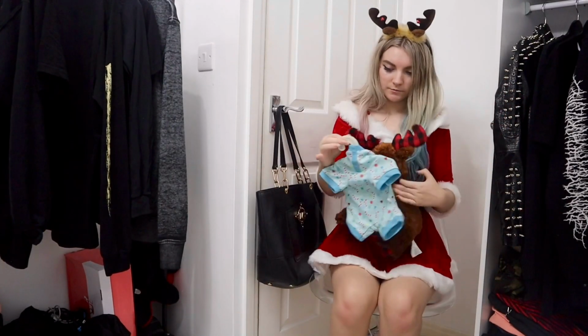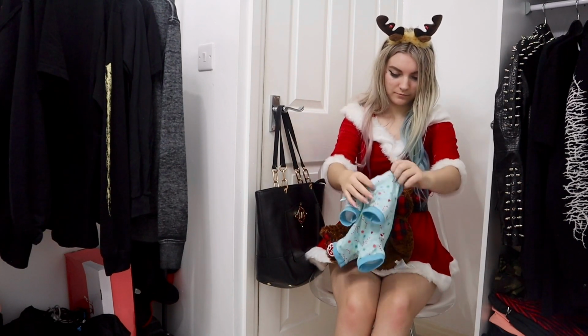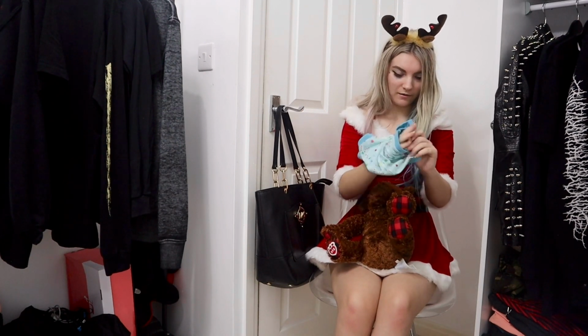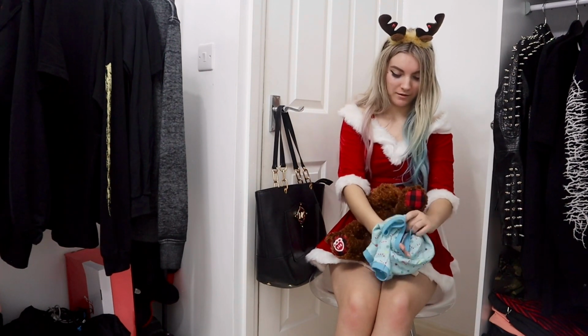So, Winter's onesie, let's put that back on. So, you undo this. And he has four things to put this in, so I go like this to make it easier. And then his foot fits in.